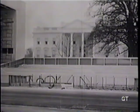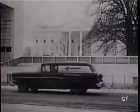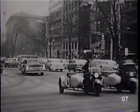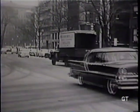It had started to snow, so I put the top up and drove to where the parade will end, at the White House, where the president, the vice president, and their guests will review the parade. As I started back, I was reminded of something I'd noticed, that from the number of Lincolns in Washington, more and more of the most important people were driving the finest car, Lincoln.